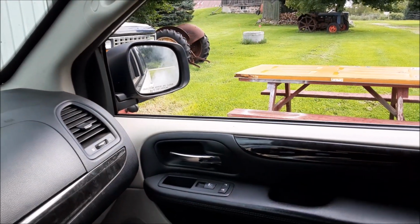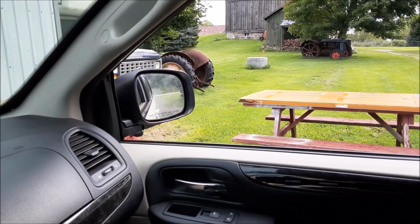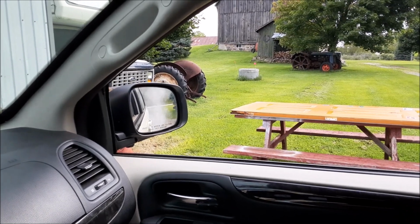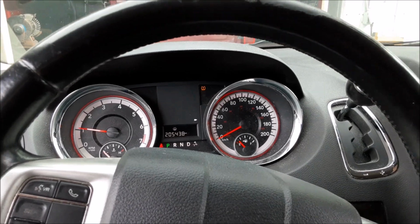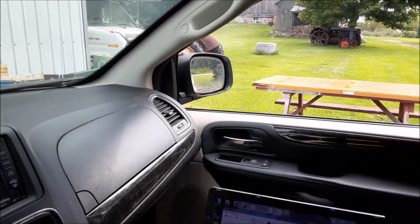Look at the exhaust. That's coolant or water, whatever you want to call it, coming out the exhaust because of the head gasket. It's got kind of an oily smell too. I don't think this engine is long for this world.